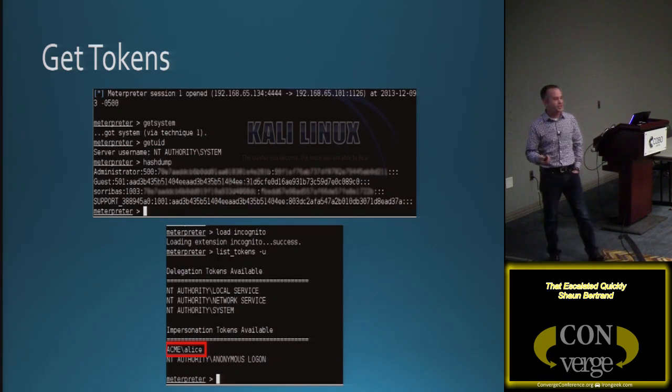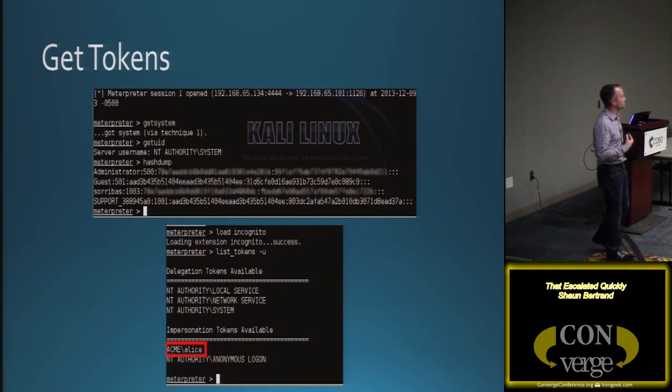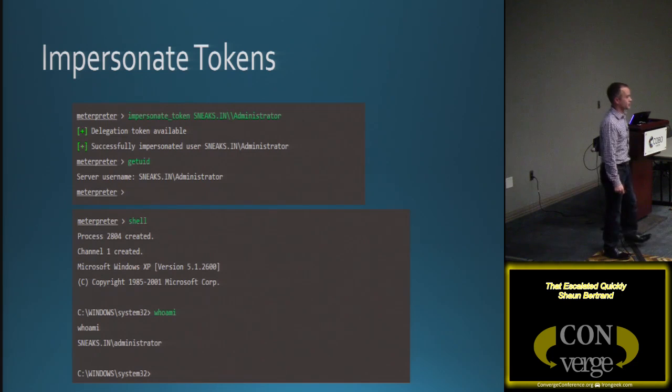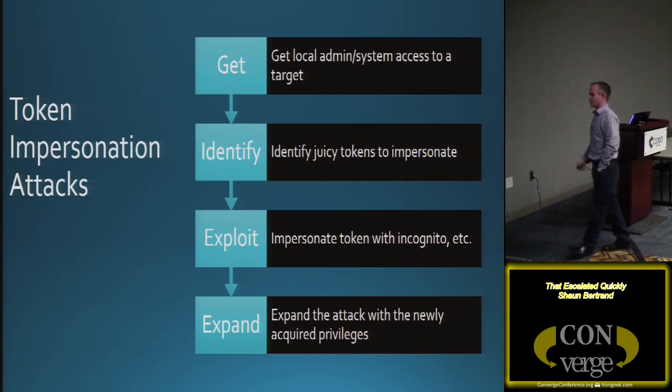Now I need to impersonate this token. By impersonating that token, now I will have the same darn level of permissions that Alice does, okay? It's that simple. And to do it, we use Incognito, part of Metasploit. We're going to impersonate this token, okay? And once we're impersonated, we drop into a shell, we validate through whoami, and we see that we're actually the administrator itself, okay? It's that simple. It takes minutes to run this attack. So there are ways that we can prevent against this, all right? And we're going to talk about that.